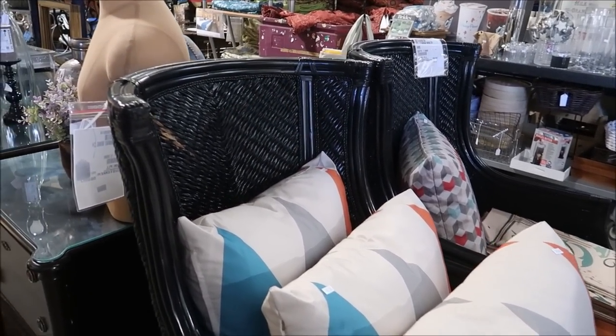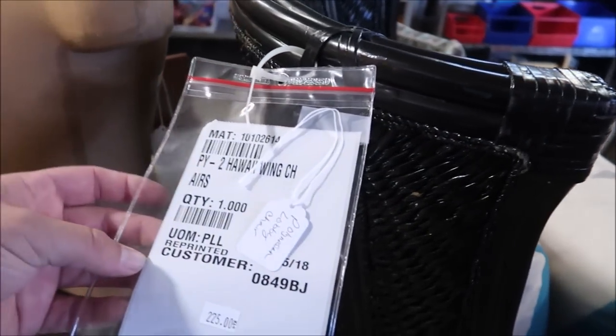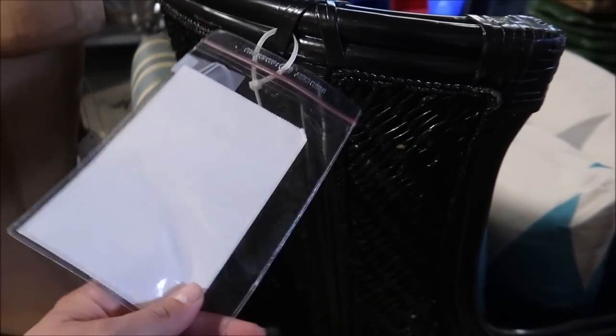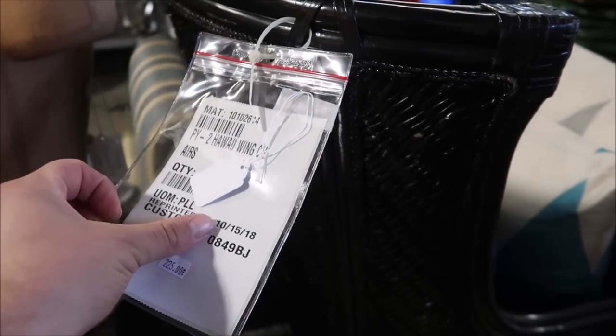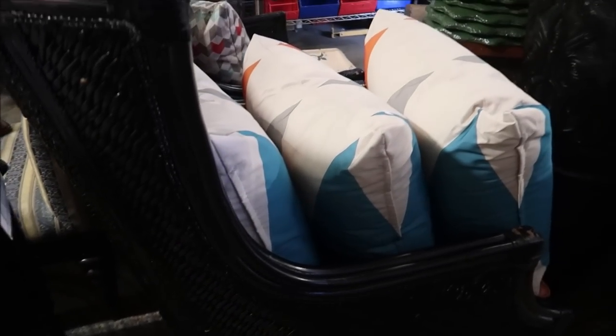Speaking of the Polynesian, these are the gigantic Polynesian chairs from the lobby. These are from the lobby of the Polynesian Resort. I think that is such an amazing thing. They actually have all the information for them on here too. And they even tell you these were last reupholstered in 2018, $225 a piece.